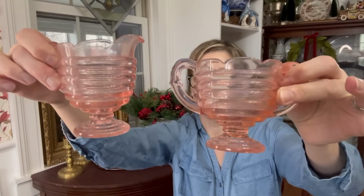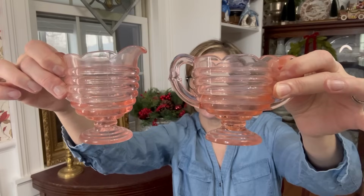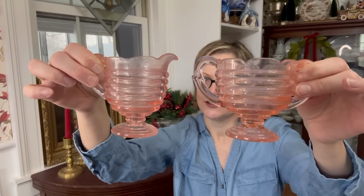In the same color tone, I picked up this little open sugar and creamer. They could use a good wash. I loved the colors. Based on my online research, these aren't worth $1 million, but they do have a good sell-through rate on eBay, and I'm hoping someone will snag them.